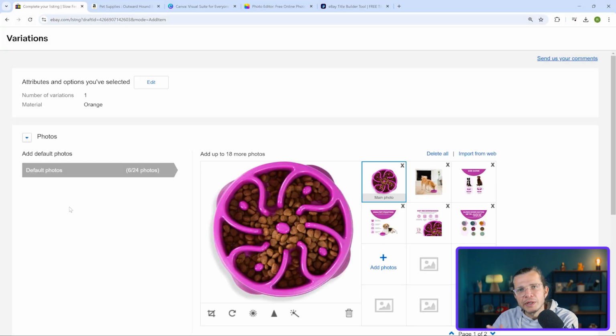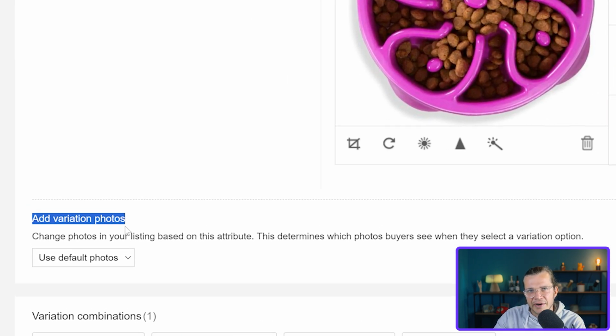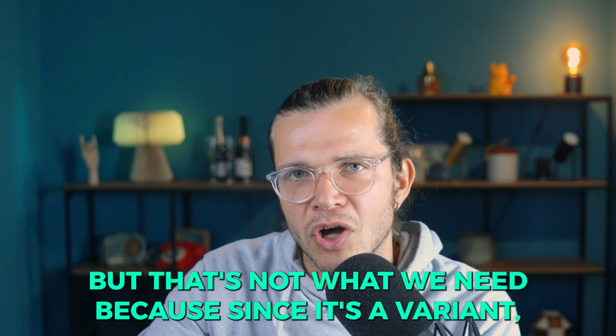When we look at the variant at the bottom of the page, we'll see that the variant images will be the same as the main product. So under the product photos, you will have this option, add variation photos. When we click on it, there are two options to look at, okay? You have the option to use default photos, but that's not what we need.